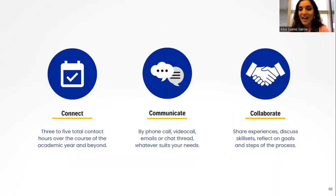What does it entail and how does it happen? Mentors and mentees are connected or matched on the areas of shared interest. So it can be what the program of study was, what the industry the mentor is working in, and the student has indicated that they're interested in, and all the other complementary information that's provided from participants through the registration forms. So once a match has been curated for you, you can connect.